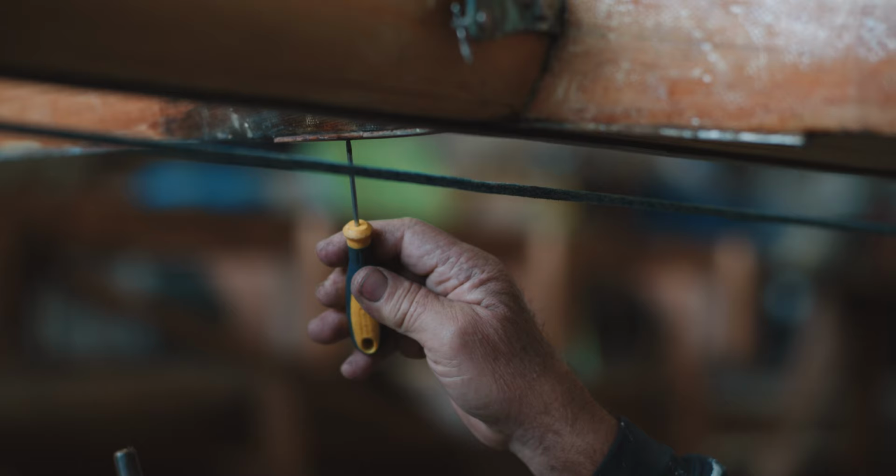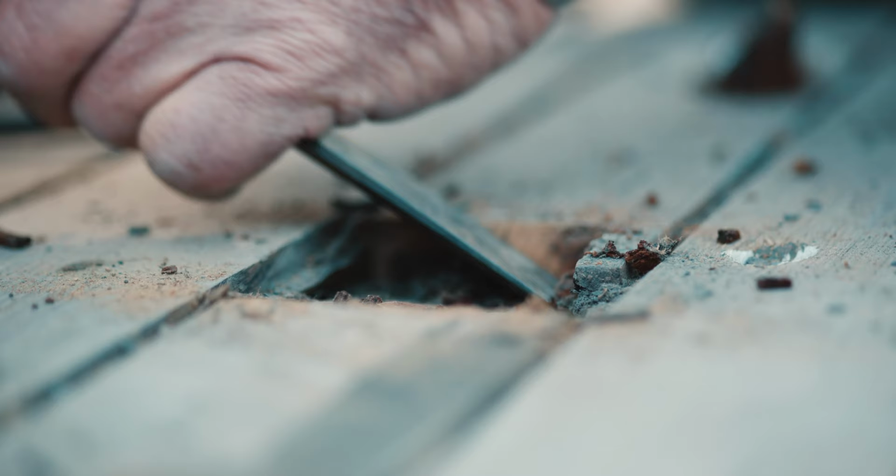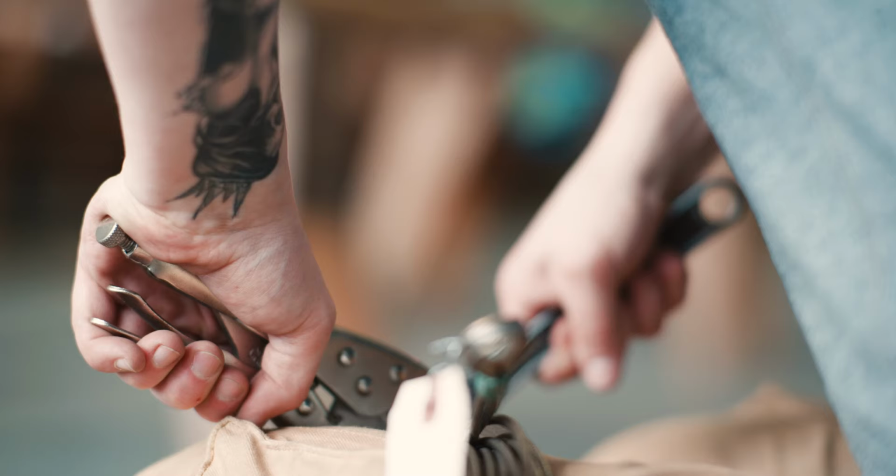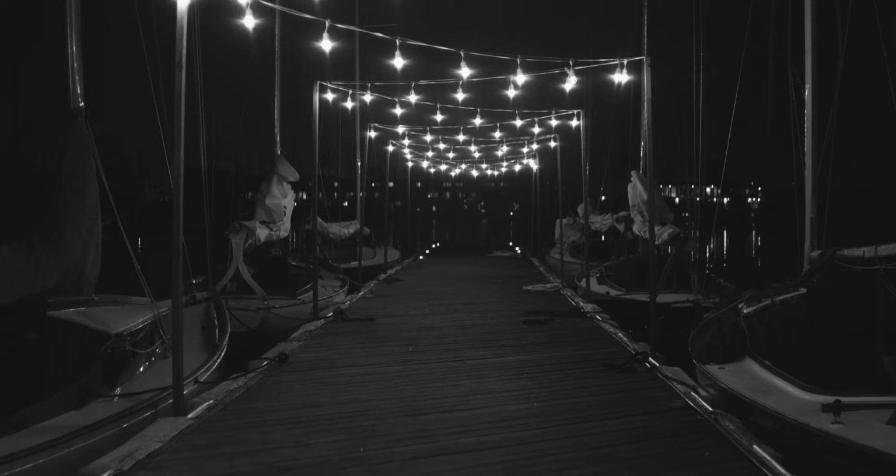Well, classic sailboats are really part of our history. You know, without preserving these, people won't even know how they were built. I've been sailing around on the PC class since the late 40s, early 50s. It was really the first big boat that I ever really raced on.